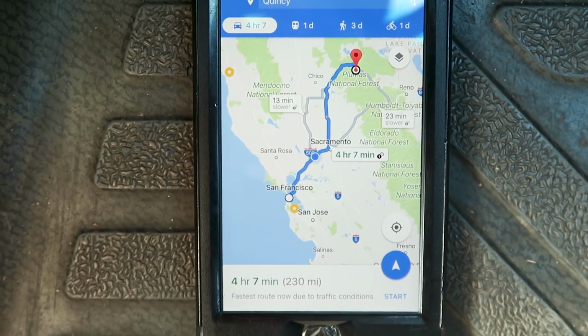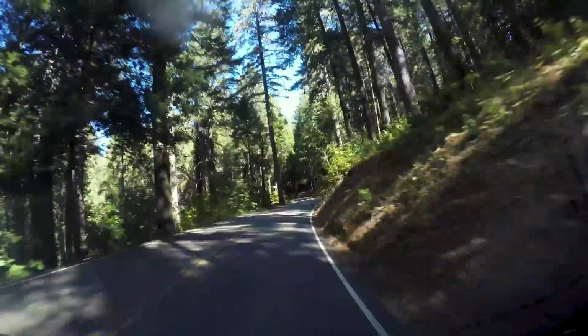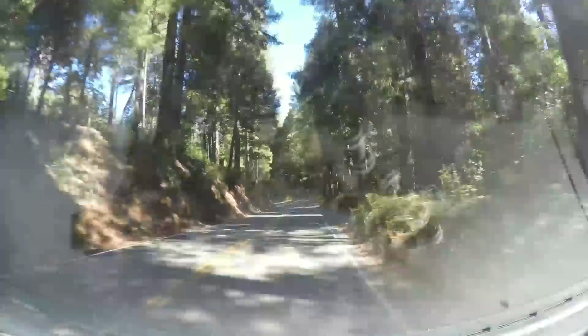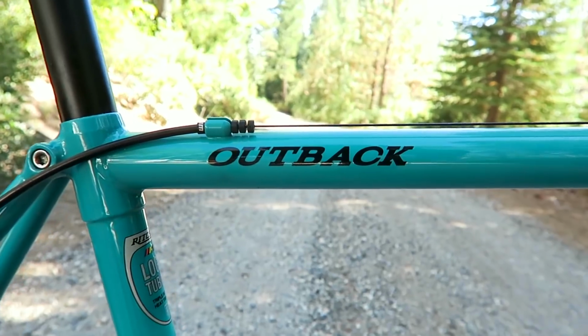Fergus and I are on our way to Quincy, California to test out the new Ritchey Outback at this year's Grinduro. Midway to Quincy, I figured we could do a quick bike check on what we're going to be riding out there. The new gravel bike that Ritchey is just about to come out with is called the Outback, and Fergus is going to educate me and you on why this is God's gift to gravel.